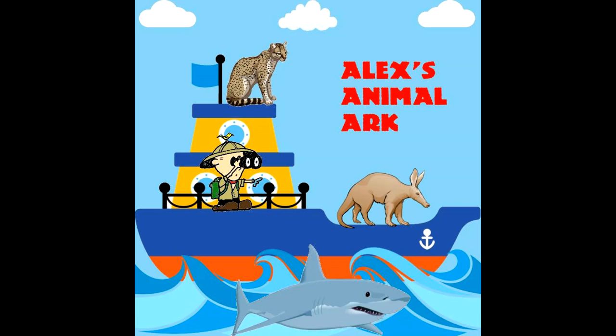Axolotls do develop lungs, but they mainly rely on their feathery external gills to breathe underwater, though sometimes they come up to the surface to breathe in air. They also have vestigial teeth, but their main method of feeding is to close their gills and suction up their prey. Axolotls in the wild are typically tan and brown, with speckles and an olive underbelly.